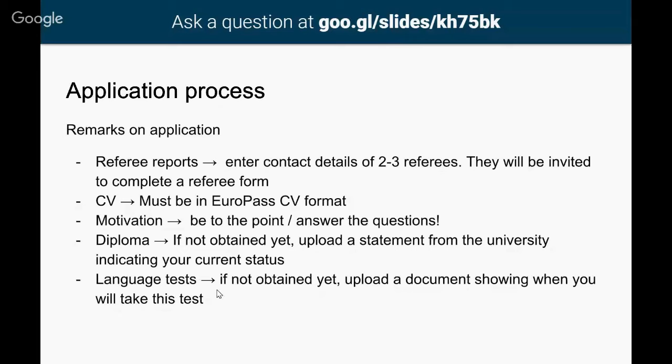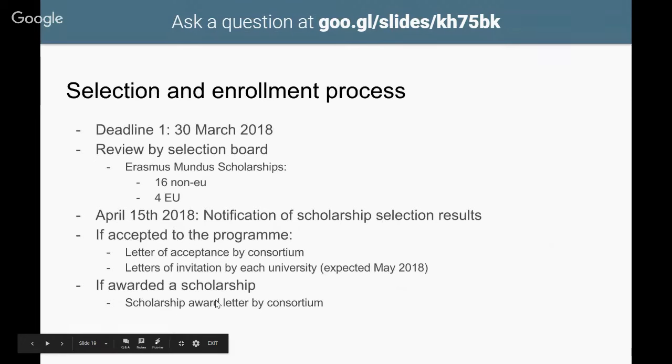Language tests, exactly the same procedure. If you did not obtain them yet, and you have planned to take a test at a certain institute, then you just upload a document showing when you will take the test.